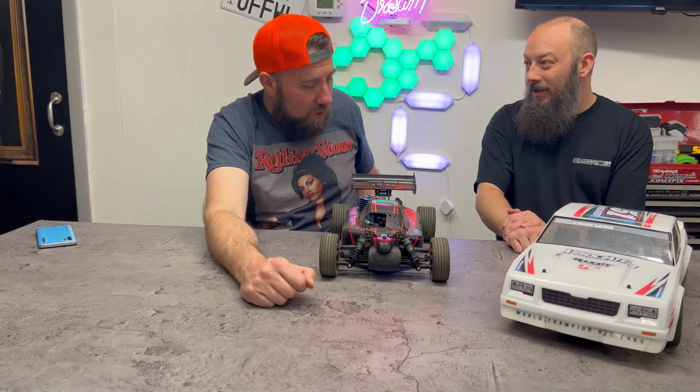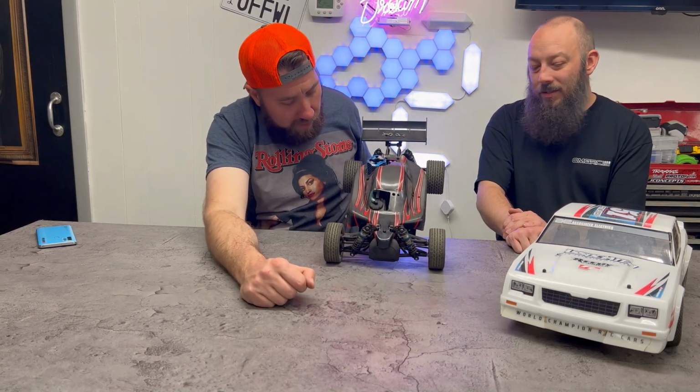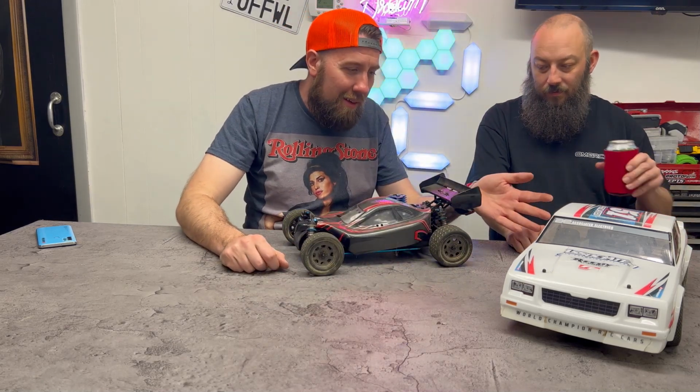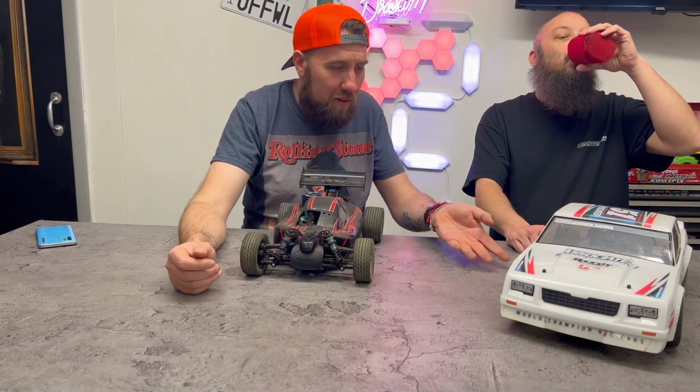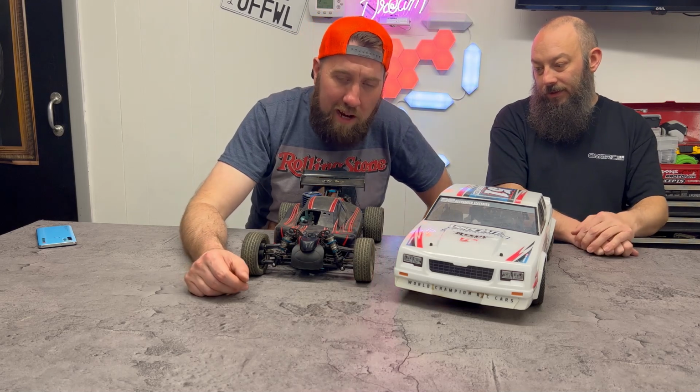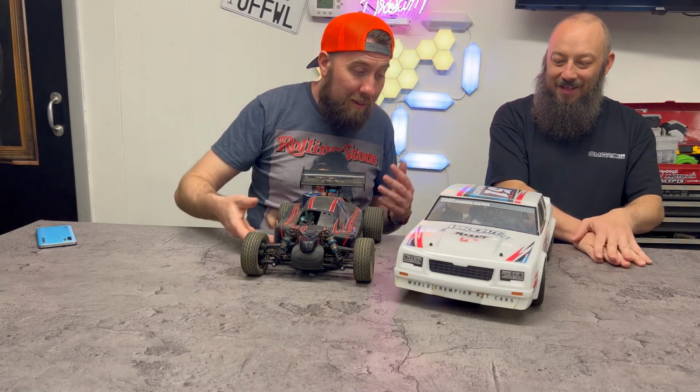It's a Tornado S30. Yeah, it's a Tornado S30 is what it is. And it's a 10 scale buggy. But yet this is still a 10 scale buggy, and they're the same scale but two different sizes. I don't know. But I'll tell you what it's not.